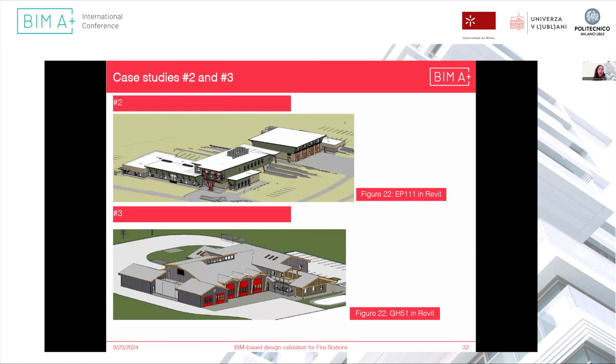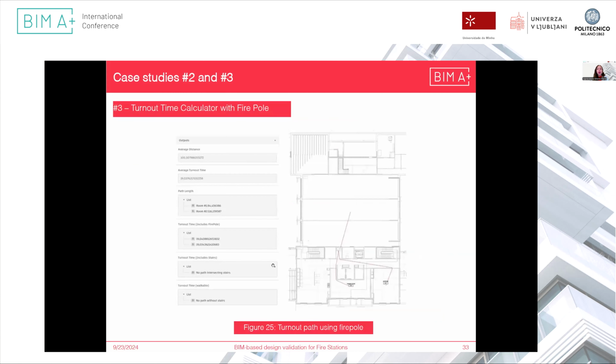So this one has a huge area, two stories. This one is also 2 stories, a smaller area, but this one was very special for this study because it includes the fire pole. So for this third one, I selected 2 rooms in the upper level. And we can see that when the path was calculated, it considered the fire pole. So it is in this place here.